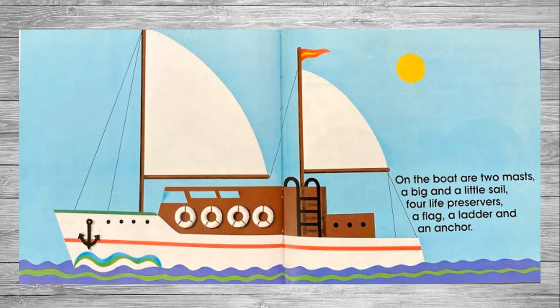On the boat are 2 masts, a big and a little sail, 4 life preservers, a flag, a ladder, and an anchor. 2 masts plus 2 sails plus 4 life preservers plus 1 flag plus 1 ladder plus 1 anchor is the same as 11.